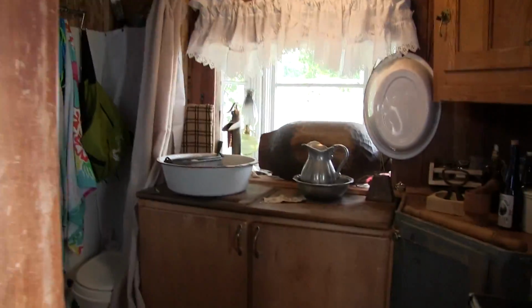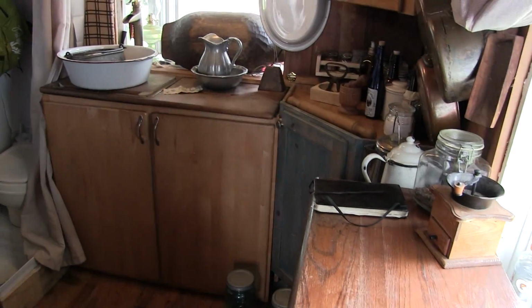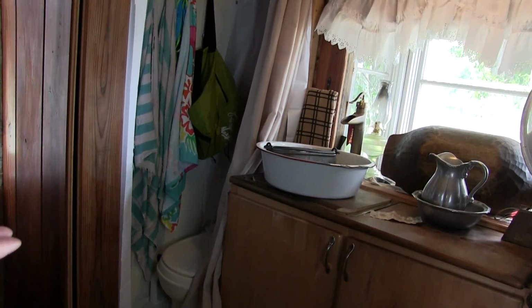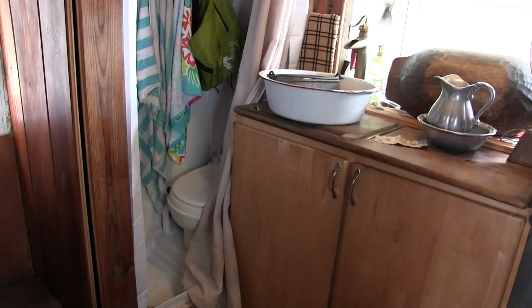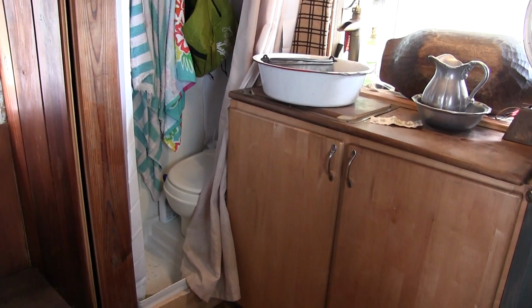And then the kitchen area. It is a fully functional kitchen, but we hide most of the modern things. What looks like a pump and a bucket there is really a running water kitchen sink. And then the toilet, is that a holding tank or a compost toilet? It's a toilet and shower with an RV holding tank.